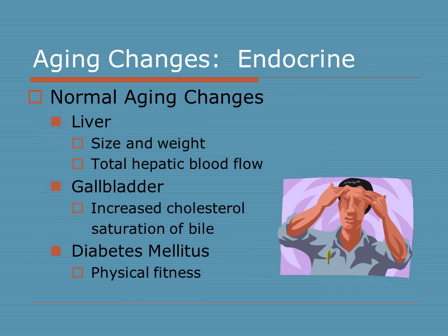Endocrine changes. We begin to see glands atrophy with the decreased secretion of hormones with specific changes related to each hormonal function. For example, hypothyroidism risk will increase in the older adult because of a lack of production of the thyroid hormones. The liver decreases in size and weight, as well as the total hepatic blood flow. Surgical intervention for disease of the biliary tract is the most common operative procedure performed in the elderly. In other words, cholecystectomy.